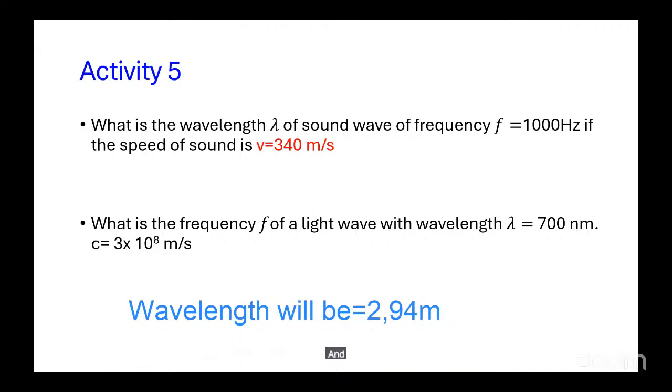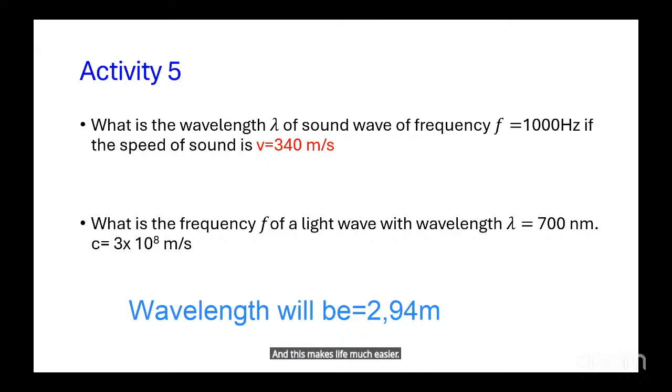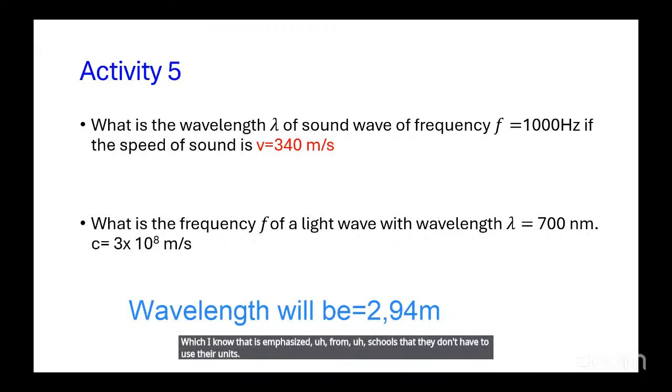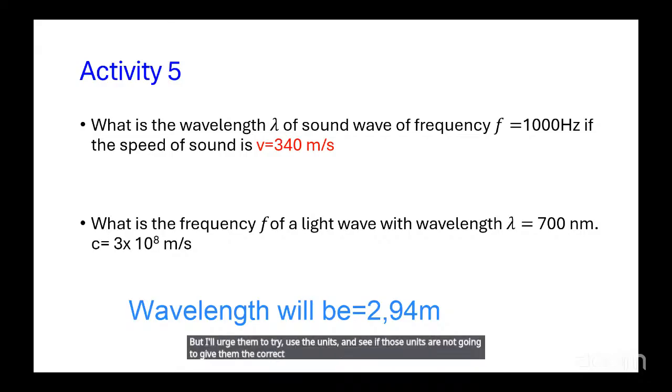And the same thing with number 2, where they are supposed to calculate the frequency. They were given C equals lambda multiplied by F, and they must make the frequency the subject of the formula. And this makes life much easier, especially if you're also going to use your units. I know that it is emphasized from our schools that they don't have to use the units, but I'll urge them to try to use the units and see if those units are going to give them the correct intended units of what they know they're going to calculate.